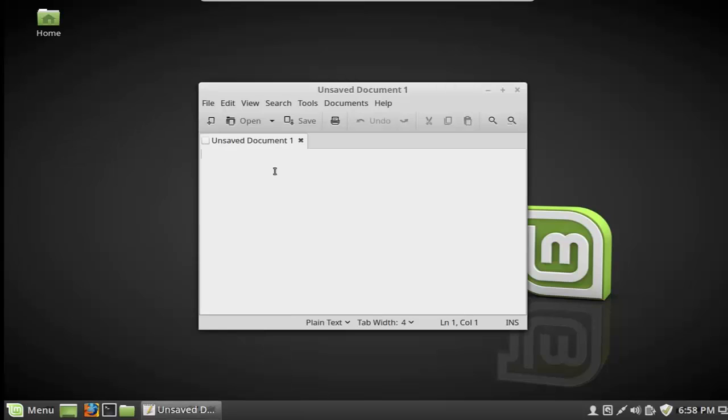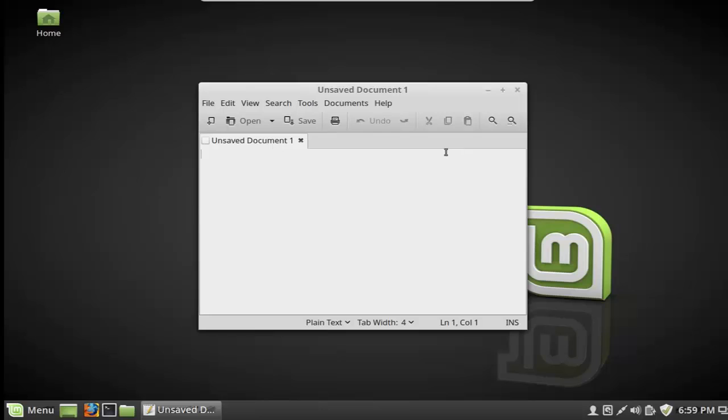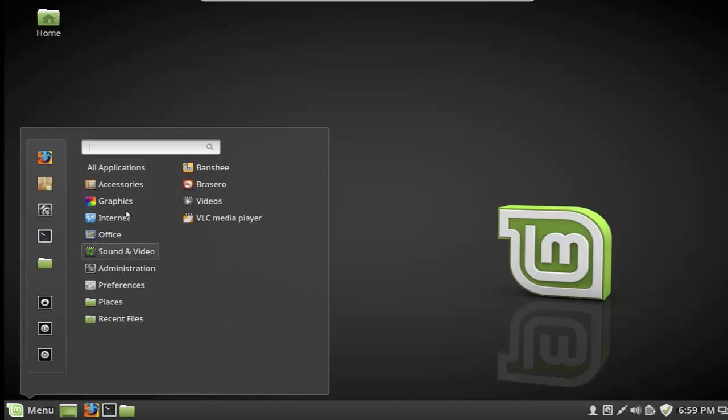And here's an X app right here, which is the text editor. And this is 1.0.5. Xed. It's just a real simple little text editor. Looks like gedit used to look. They're trying to get away from the client-side decorations that are coming to GNOME, not Ubuntu.